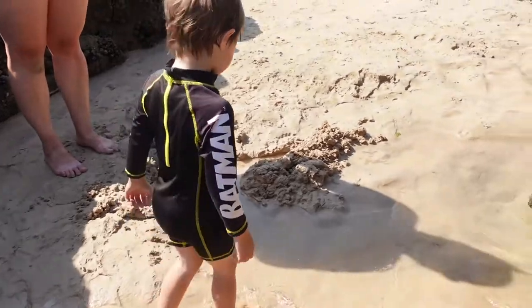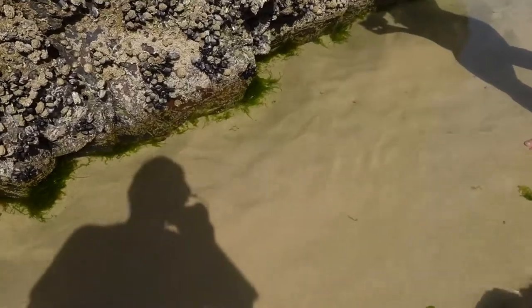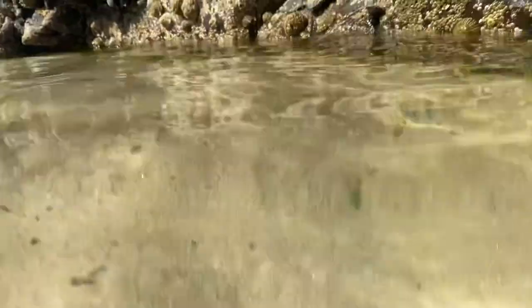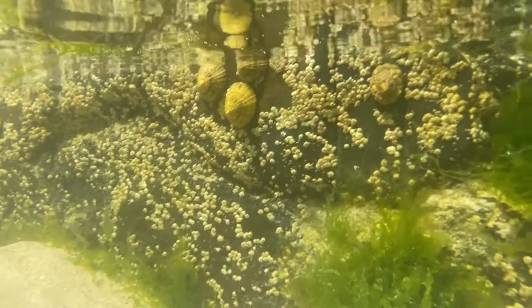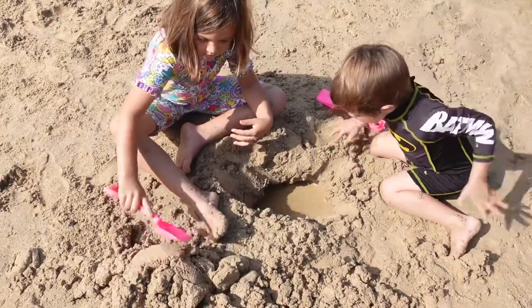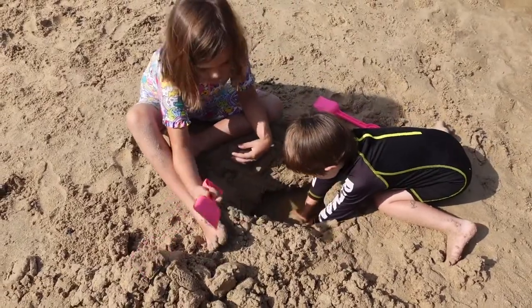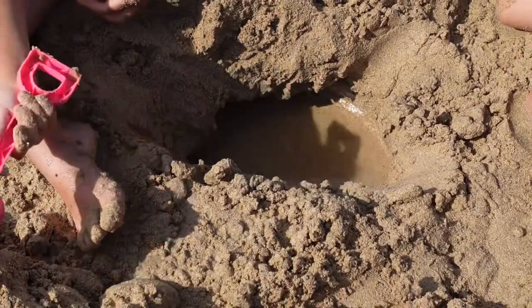All right, AJ, you gonna get in? Shelley's spotted a little shoal of fish. A little baby fish. Look at the size of them, they're tiny. Making up my own music because I think it sounds better. La la la la la. Look at this. Hey, you two, you're digging a hole? Yeah. Nice. It's like a well you've got down to water. It is a well.